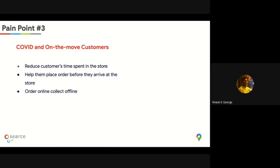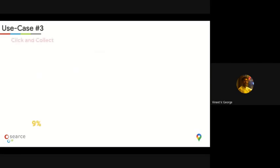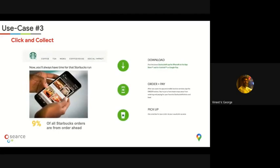So ordering online and collecting offline, trying to implement something like a click and collect, is the third use case of Google Maps. You can go online and search for Starbucks, even Cafe Coffee Day, and there are other retail players also, not just in this space, that are implementing this use case quite a bit. So go online, find the nearest store, order online, and then get to know how fast your order would be ready. You know your ETA through Google Maps APIs.